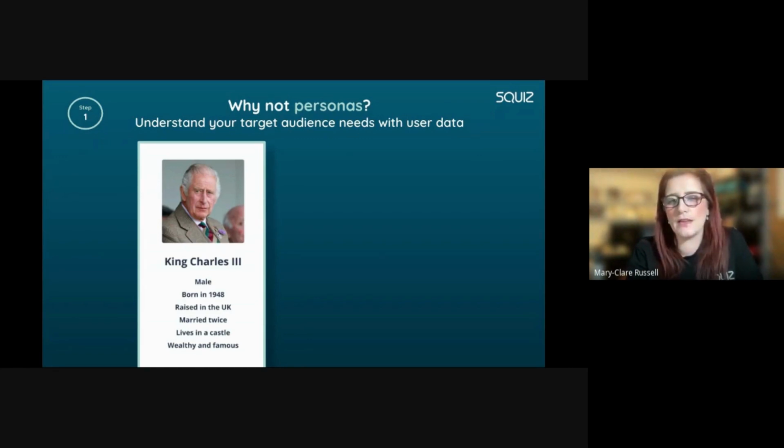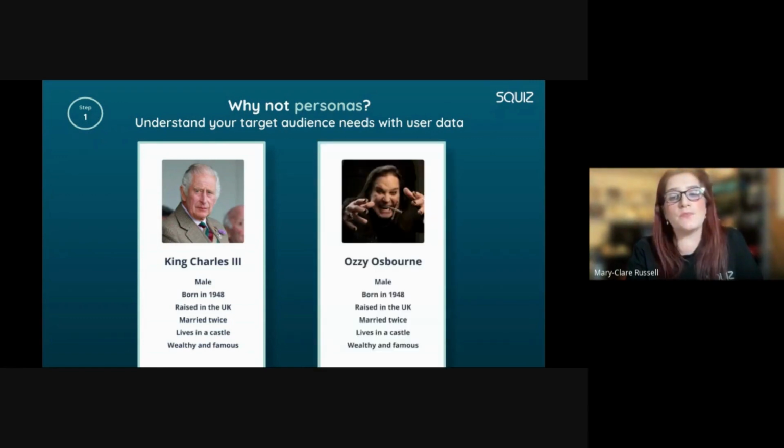Now let me show you another member of royalty that meets this criteria. It's the Prince of Darkness himself, Ozzy Osbourne. Although both personas share the same demographic traits, you simply would not market to them in the same way. One reason why a lot of personalisation projects can fail can be down to the wrong use of personas. Because unless you actually knew Ozzy and King Charles, then you would not be able to tell the difference between them.